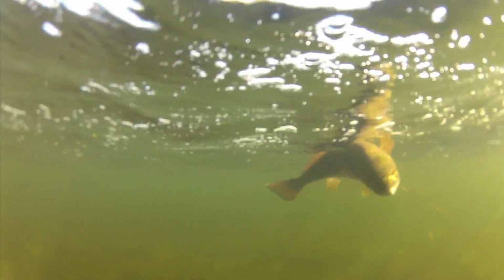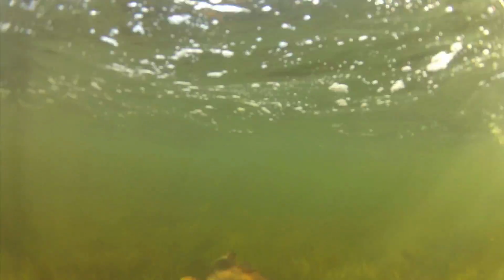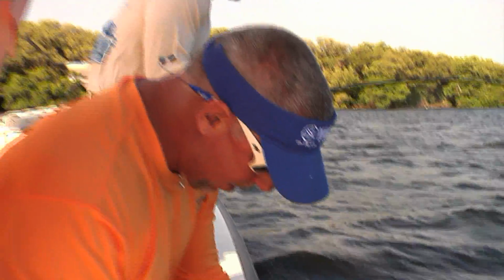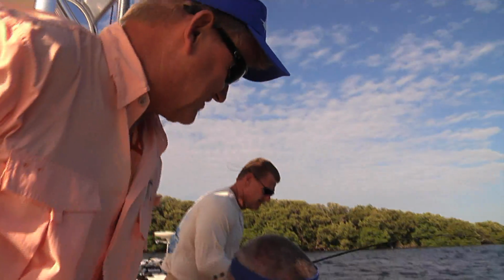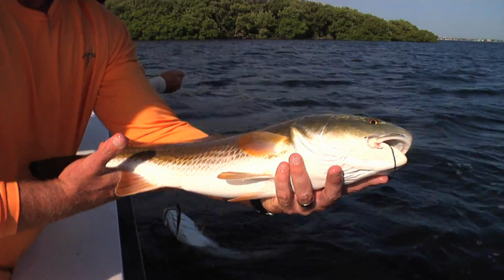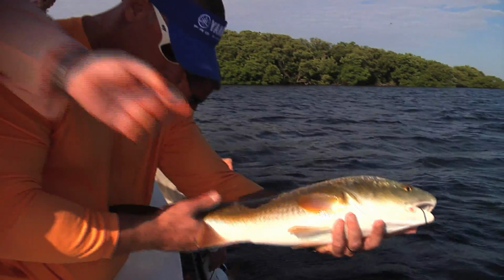What is the slot size now? Here in Florida, it's 18 to 27 inches, one per person per day. Right in the corner of the mouth. And what a great fight. One of the best in the inshore business, there's no doubt. That's the other reason I like using circle hooks, because the fish fight so well. They're not uncomfortable. Doesn't matter what species you're after. Excellent. Great. One spot on each side.